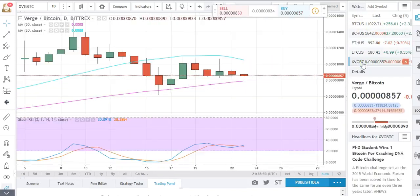Okay, so let's go to Verge. Okay, buy signal came in for Verge, but a very weak one. So, as long as it stays above this 50-day moving average, we're really good for Verge. The 30-day moving average is starting to creep down, though.